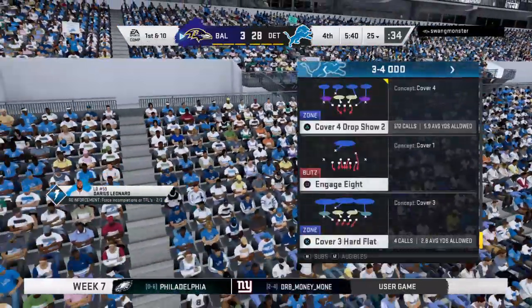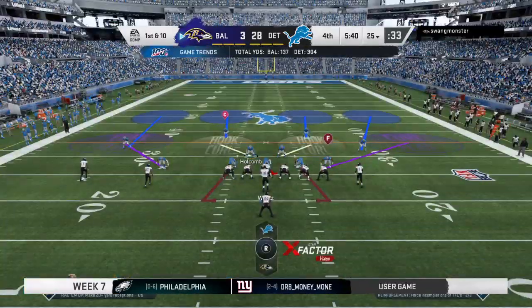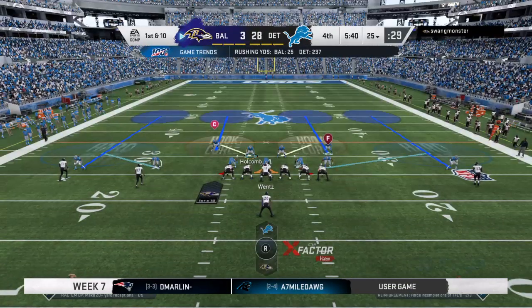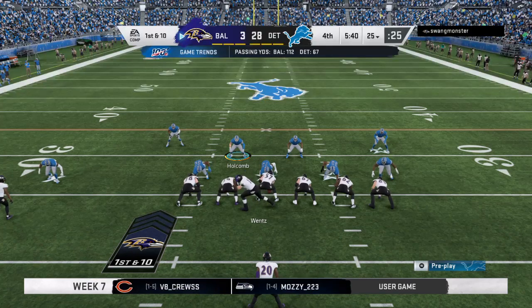At their own 25-yard line. The Raven offense set at the line for this next drive.